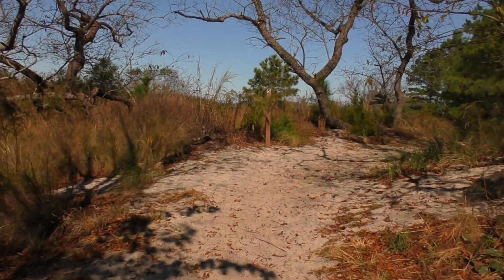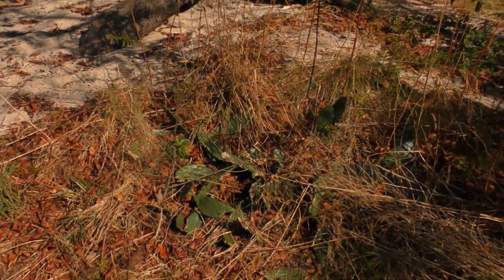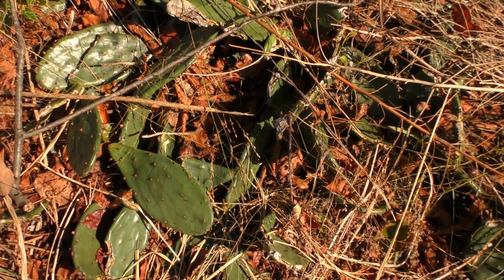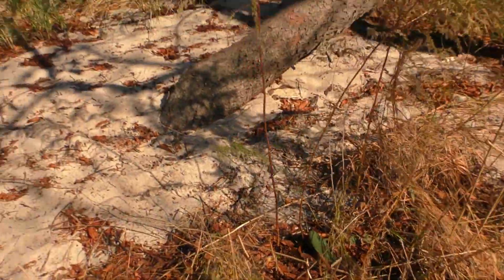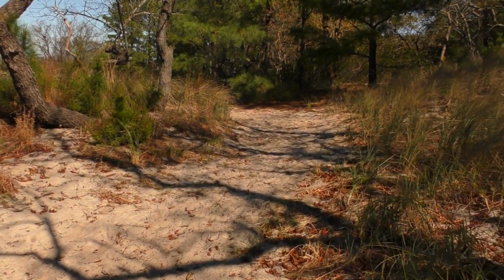I don't have things overly planned today. I just decided to come down here and enjoy myself. And I definitely am. And just up over this dune is the Delaware Bay, but there's a ton of these cactus plants here. I know they're just cactus plants, but for me it's cool to see different species that I'm not familiar with in a habitat that I'm not familiar with.